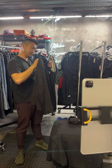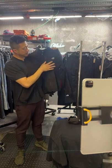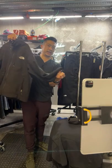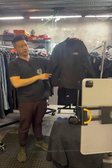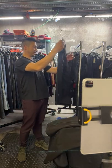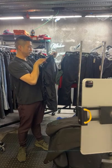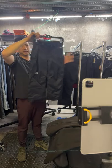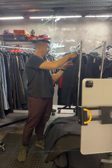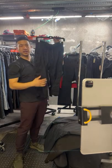The third piece is... I can't read the tag, but I would guess men's large. Men's large North Face jacket. This is the Apex technology. And then 2 more. These are both pants. High vent snowboarding pants. Boys size small. Steelers, nice pickup. That's a nice pickup. And then the last piece is a women's size medium hiking pant.